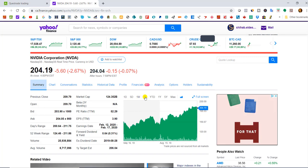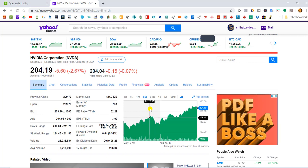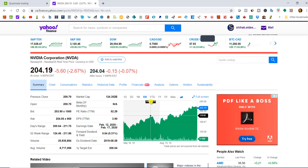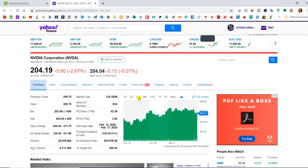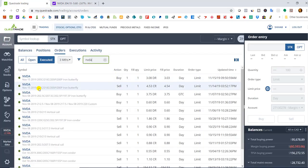And since NVIDIA has gone up like crazy in the past 6 months, as you can see, I made an assumption. I made a directional assumption. I felt like NVIDIA was going to drop a bit after earnings just because it had gone up a lot already. So I felt like it was going to pull back after earnings announcement. So when NVIDIA was trading at 210 or 209, I sold an iron butterfly at a 205 strike.